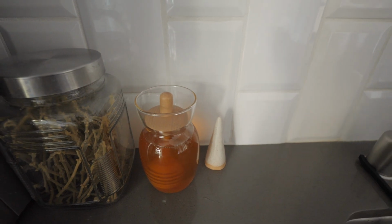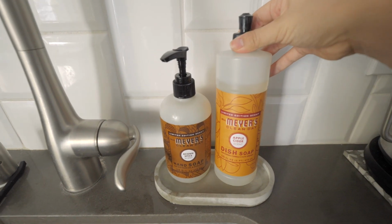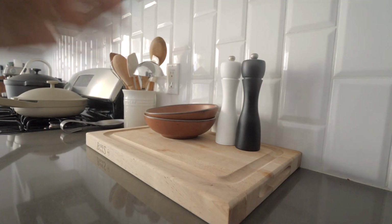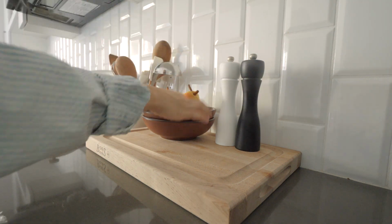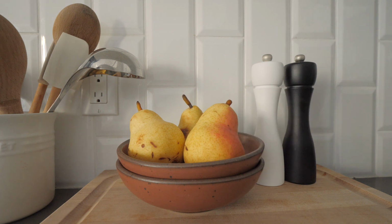Got my ring cone. This is acorn scented hand soap and apple cider scented dish soap. They pair so well together. And then I also got this little tray from Etsy. I wanted to fill these bowls up with, like, I just added 3 pears in these bowls and I don't know, it just looks so cute.